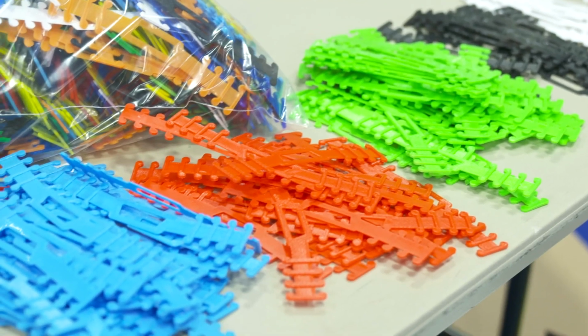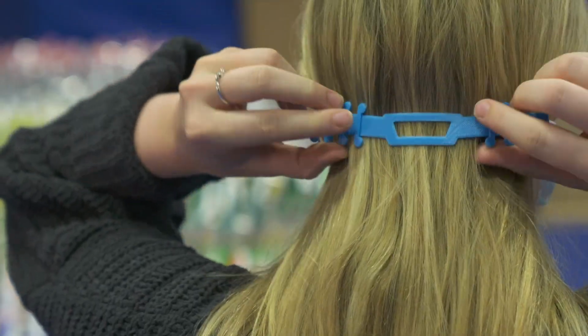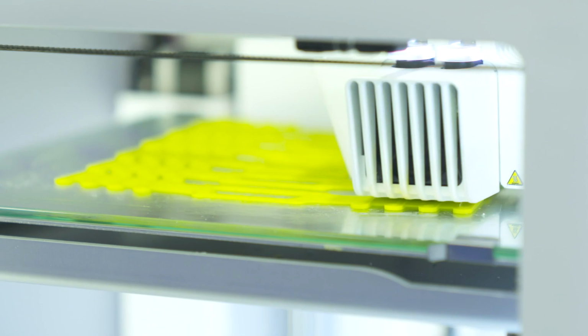And so what the mask extender is, it's a little piece of plastic that goes at the back of your head, and you just hook the straps of your mask around it, and it prevents your mask straps from rubbing against the back of your ears, which can get really irritating over time.